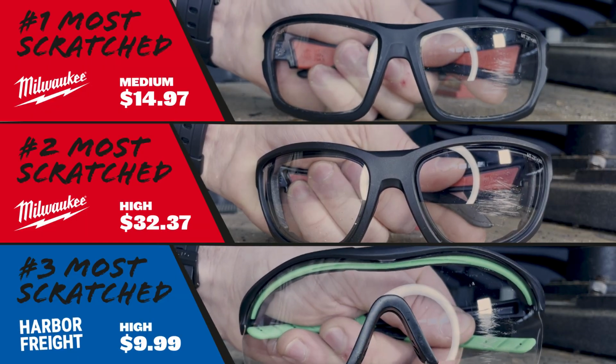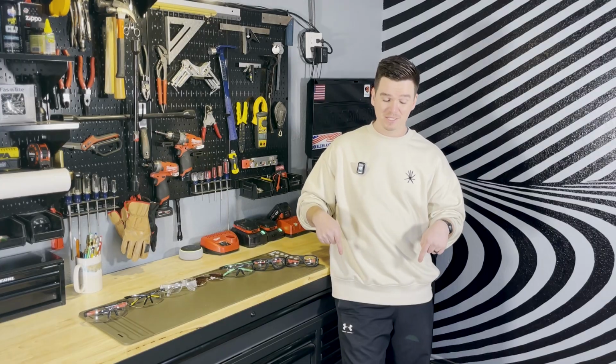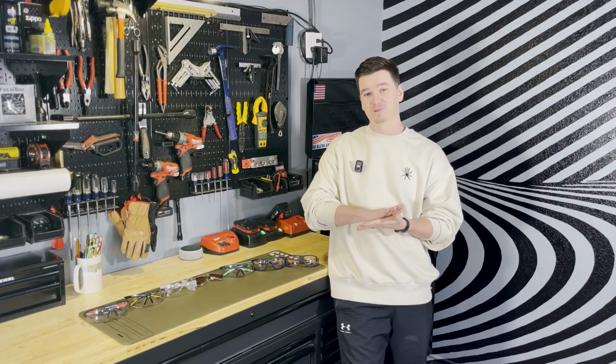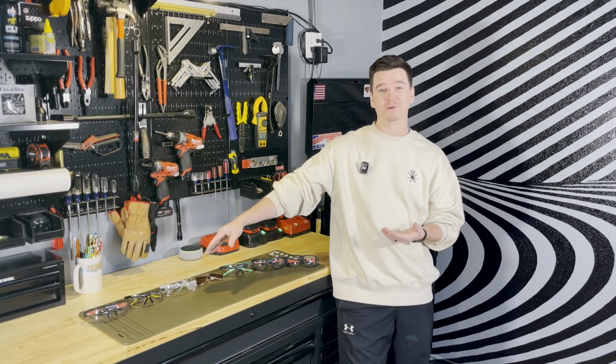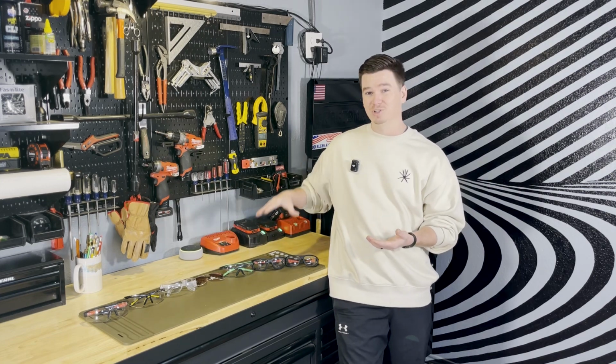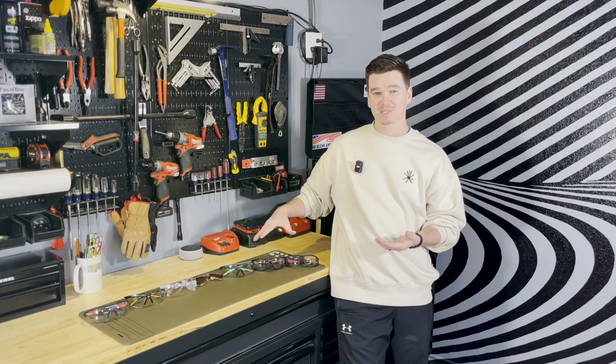I don't know how they make the lenses. If you do, please drop it in the comments. My guess is that it's a film that goes over the lens, and that film is getting scratched up way easier than the ones that don't have the film. So these 3 are completely unusable. I would definitely not use them again. You wouldn't be able to see.